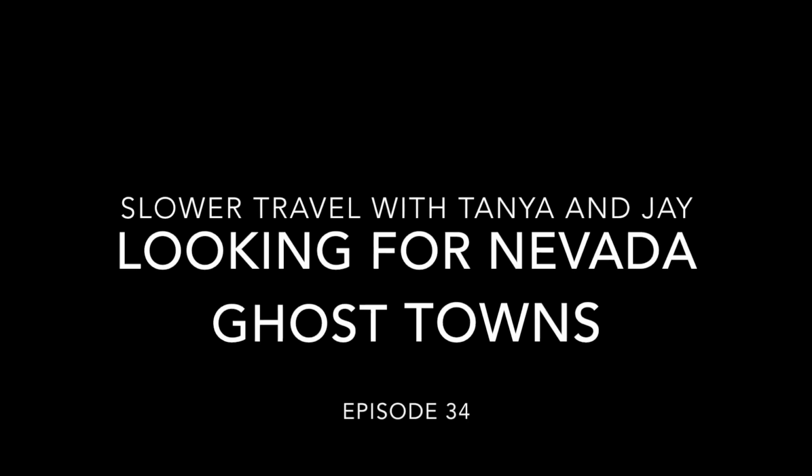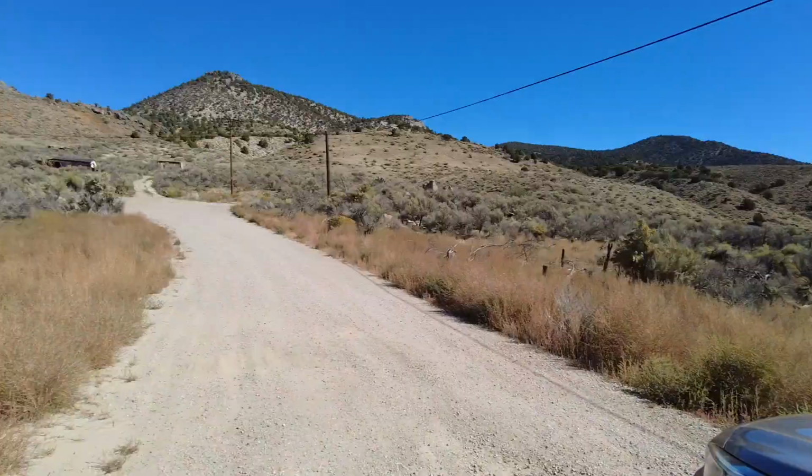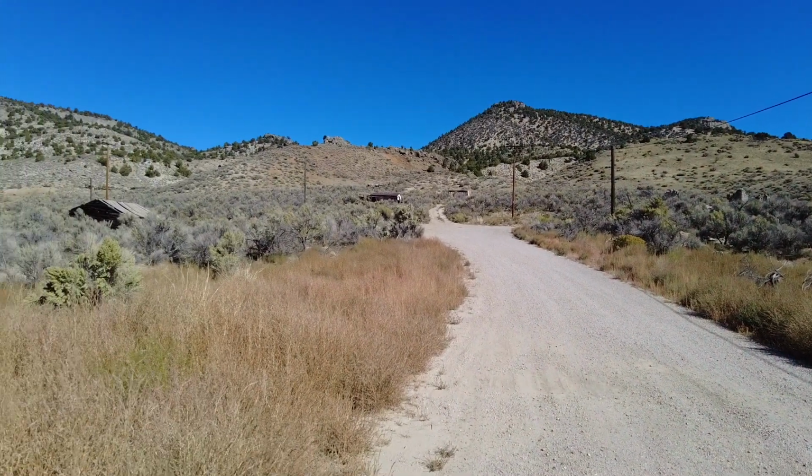Well, today our adventure is looking for ghost towns, which are all around Nevada, but they're especially in areas like this, which were very big into mining. So we are at our first ghost town of the day. This is Lane City, or what was Lane City.